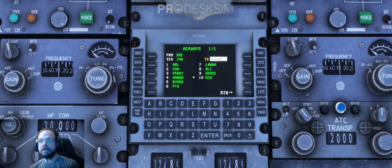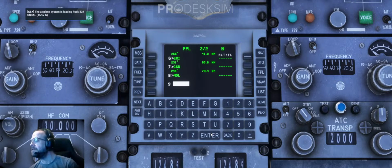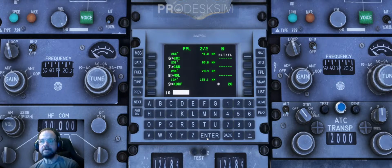And then we are connecting with MOL. So that's 1. And from MOL, that's our last waypoint. And we're going to do the Turks 2 arrival. All right, so we got code KORF, Norfolk International, that looks good. Accept. And we'll go back to menu.